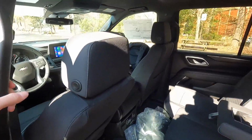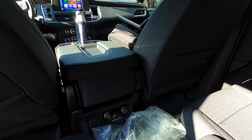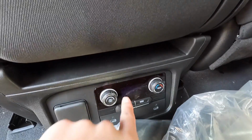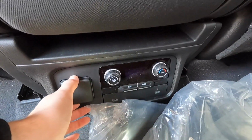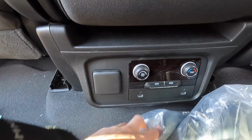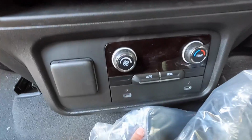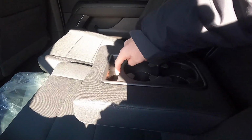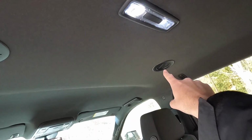But step into the interior, you get a seat back pocket behind the driver's seat, seat back pocket behind the passenger seat. Like I said, this is a tri-zone climate control vehicle. So here are your climate control settings for your second and third row passengers. You get a 120 volt household power outlet, as well as 2 USB-C ports. So you got one here, one right there, and that is what that looks like. You get a center fold down armrest. You got 2 cup holders and a spot you can set your phone. Here are your HVAC vents, one right there, one right there.